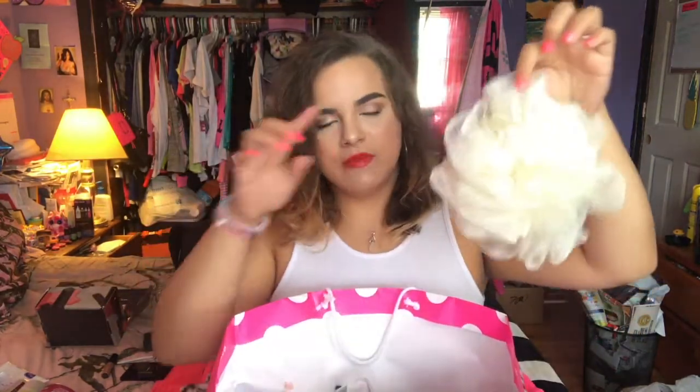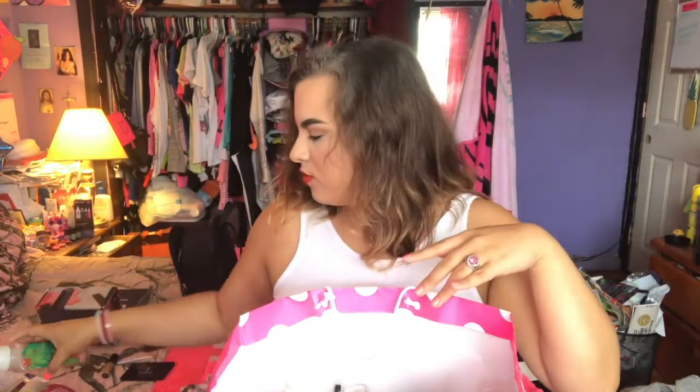Next we have a scrunchie, because you should be, I guess, getting rid of these every few weeks. I heard first it was every 6 months. I have no idea, but my old scrunchie is in here. Another hand soap. This is Vanilla Bean Noel from Christmas time.